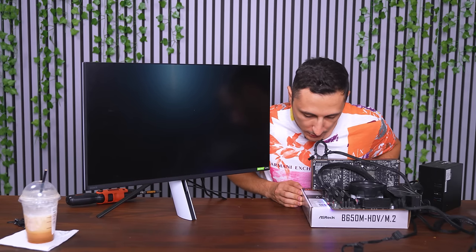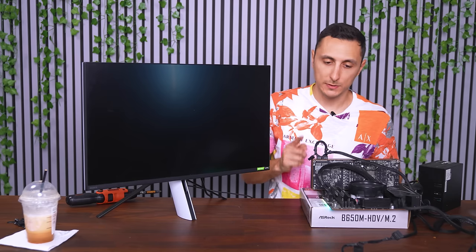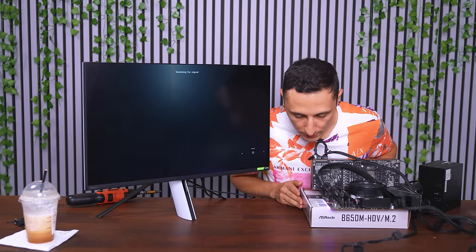This is good. It's not skipping straight to VGA and boot, so it's doing the same thing like last time when I put in my own RAM sticks. So we'll just give it some time.